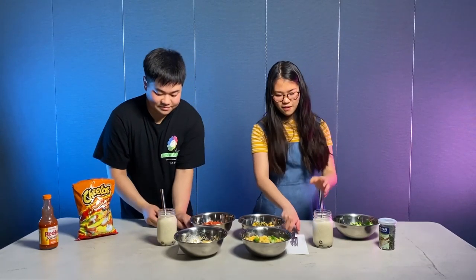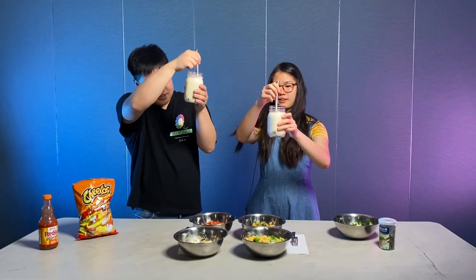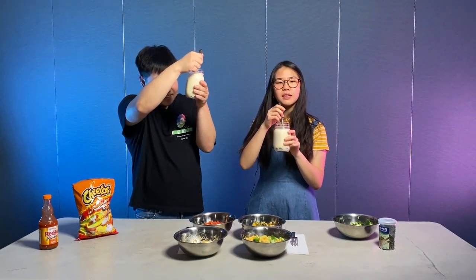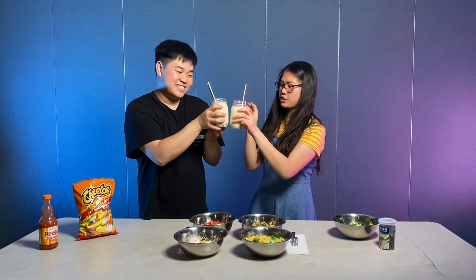All right, let's try it. It looks like this. Okay. The boba kind of looks like mushrooms. Kind of. I think olives. When you make it, you should probably roll your balls just a little bit smaller because it does expand. But ready? Cheers. Cheers.